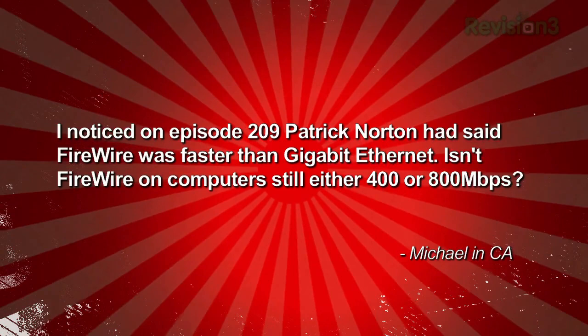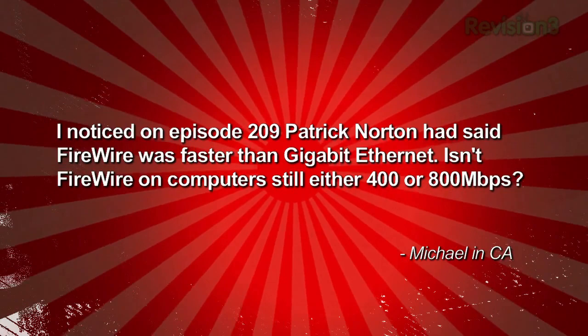Michael wrote in to correct us about a comment I made back in episode 209. He writes, I noticed on episode 209, Patrick Norton had said FireWire was faster than gigabit Ethernet. Isn't FireWire on computers still either 400 or 800 megabits per second?